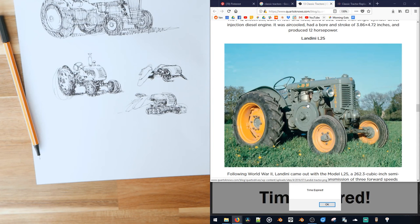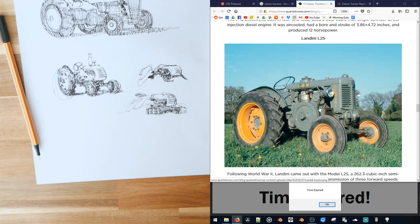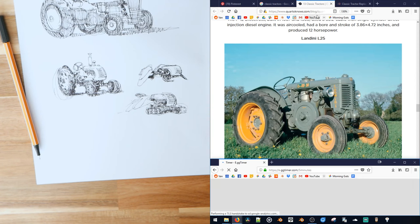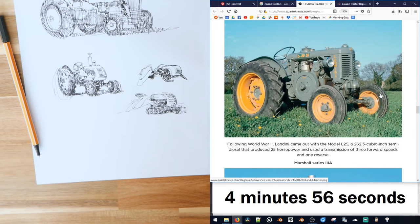Oh man, this thing is pretty cool. Oh boy. Okay, let's do this one. This might be the last one for today, guys, so we're gonna give it 5 minutes. I definitely want to get back to this tractor subject, because, yeah, these are awesome.